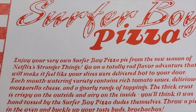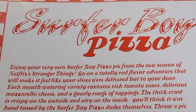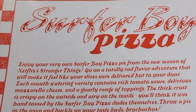So this says, enjoy your very own Surfer Boy pizza from the new season of Stranger Things. Totally rolled flavor. That's exactly what it said. That doesn't make no sense. I like this pizza. I cannot lie.